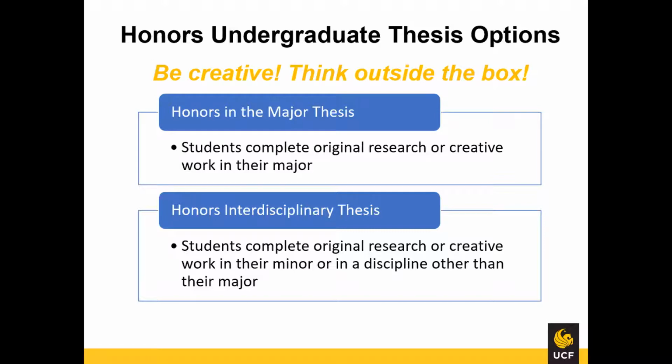But over the last few years, we've rolled out the Honors Interdisciplinary thesis, which is really awesome because it allows students to write a thesis either in their minor or in a totally different discipline. It could be one that is very much related to your major, or it could be one that complements it nicely or is totally outside of the box. I encourage you to be creative and to think about a few different points.